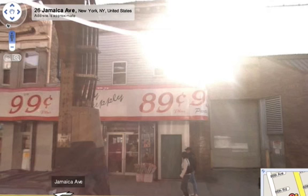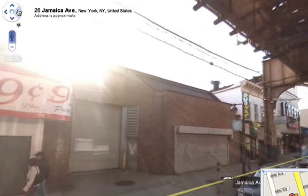It appears, in looking at this location right here, that this building today is the location of the Transit Authority. They've got like a little depot here. And it looks like this building has been knocked down. Again, the sun's right in our eyes. Maybe let's see if we can move down a little bit here and turn our heads.